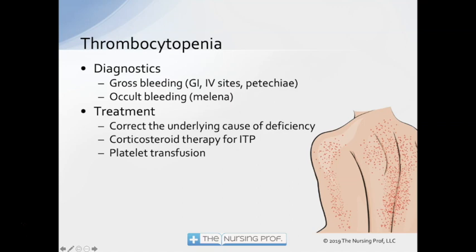IV sites might start to bleed. The GI tract might start to bleed. Okay, we can get some occult bleeding that's occurring, so we start to see some melena in the stool. We want to correct the underlying cause of the deficiency. So if the patient has sepsis, let's treat the sepsis. Let's treat the infection. Patient's had surgery, it's going to start to improve. We usually don't do anything other than monitor the patient, unless the patient's got gross bleeding, then we start doing some platelet transfusions. But we don't usually do a lot for a low platelet count that's transient.